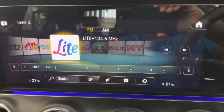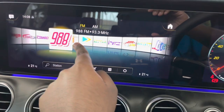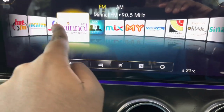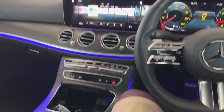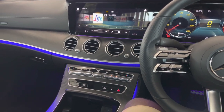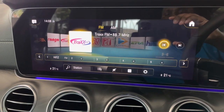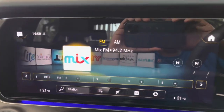So in radio, you have your list of radio stations right here. As you can see, you can scroll like this. I really love this animation. Looks like a studio with all your stations. As you can see, like My FM, Mix FM, Minnow, Light, and all that. You can change your FMs like so, or you can use the touchpad, depending on your taste. See? You can do it like so. It's up to you. But with the touchpad, you get that nice feedback. You can hear the feedback. Very nice. So these are your list of stations right there.